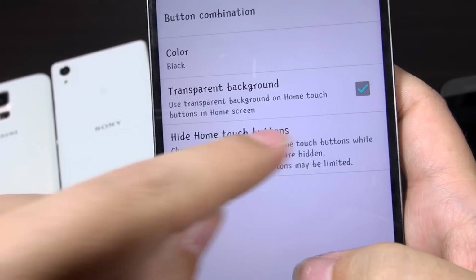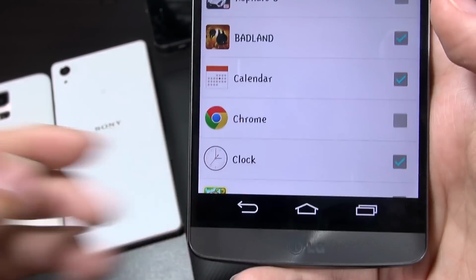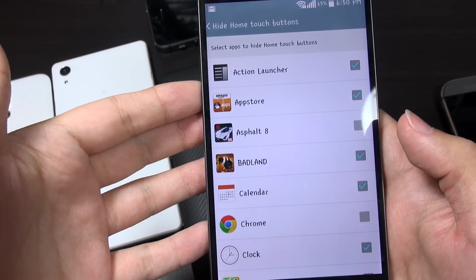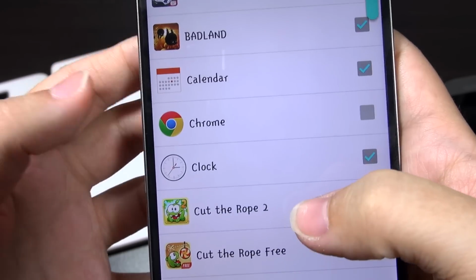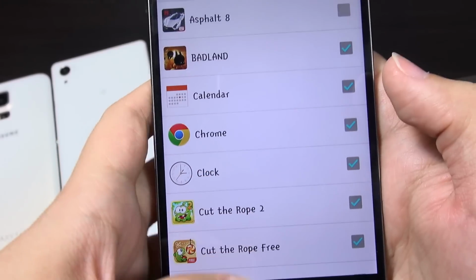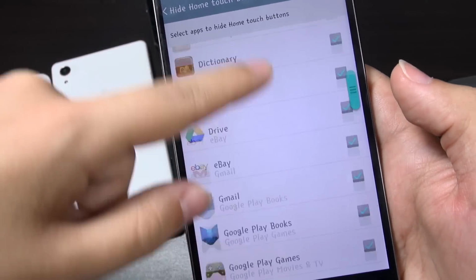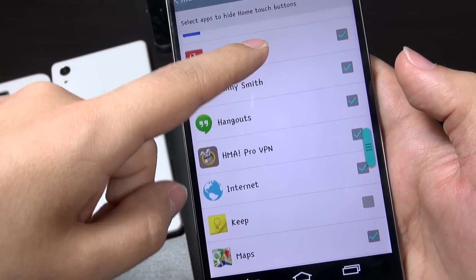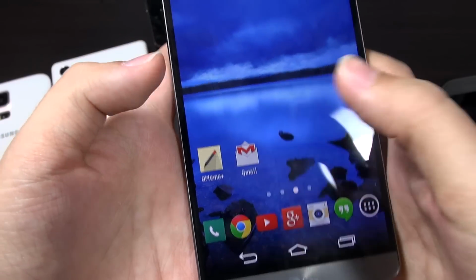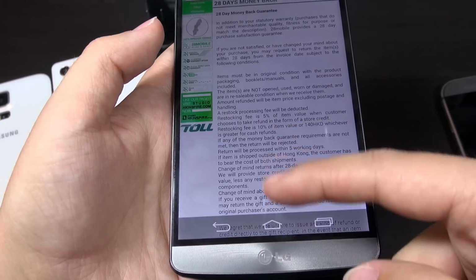And there's also this thing at the bottom that says hide home touch buttons. This is really important. This is something I almost wish was enabled by default. So just say that underneath the Chrome web browser you don't want to see these buttons down at the bottom. You can simply enable all the applications, anything that you have installed or anything that is already installed. So now when I go underneath Google Chrome, you can see that it hides the buttons down at the bottom and everything is full screen.